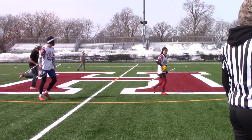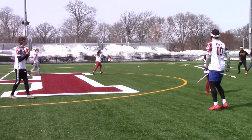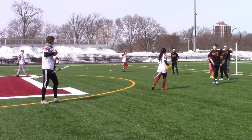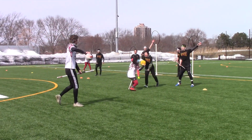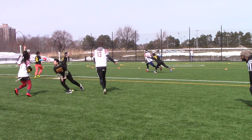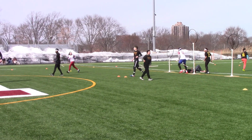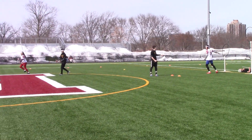Hey, we got numbers. Let's add up. Harvard looking to equalize. Again, score is 20-10 Brown. Chance, I'm back! Hey, attack it! Three goes around. Hey, all day, Hortel! Get that! And that's a pretty easy goal for Harvard.